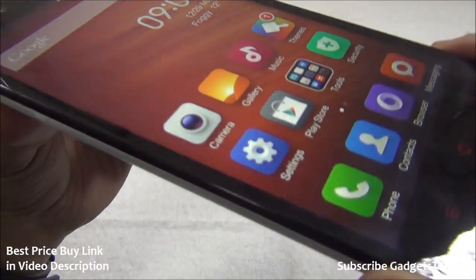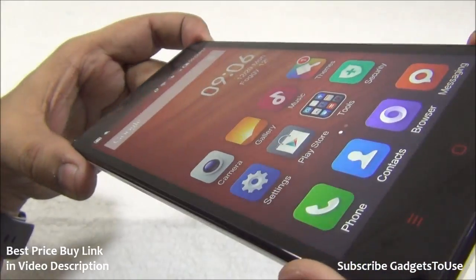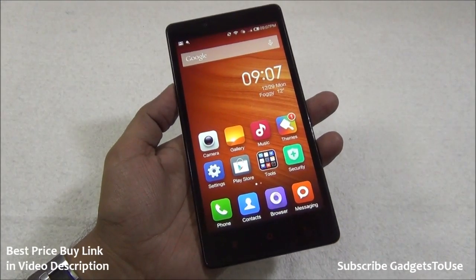The display is pretty colorful on this device. It is an IPS LCD panel, which does give you pretty good viewing angles. When you take a look over this display from extreme angles, there is no problem viewing this display. From almost any angle it is visible, and there is no visibility problem.